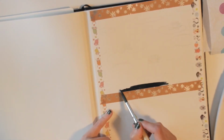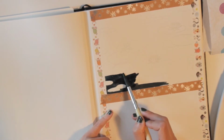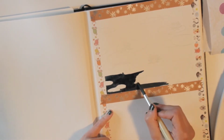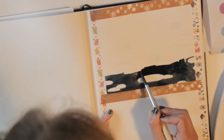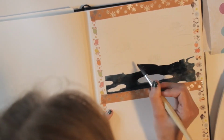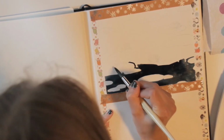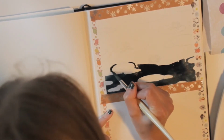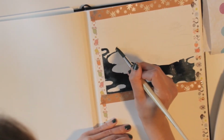Here I am setting up my next two paintings. I decided to use my watercolors this time because I hadn't used them in a while. And I actually really liked using them, which I was a bit surprised about because I loved using gouache so much. You know, because you can layer it so well and you can also kind of use it as watercolor.